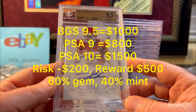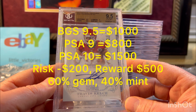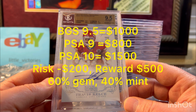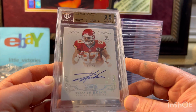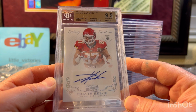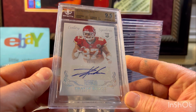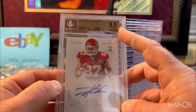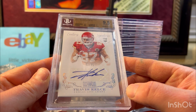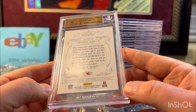So the risk would be getting that 9, and that would be about a $200 hit. And the reward would be about $500. So, you know, I think the reward is kind of worth it here. I'm not completely sold. It is a thicker card. And the corners, if you see on the subgrades, got a 9, so I'm a little concerned about that. But I looked them over carefully, and I don't see much going on.